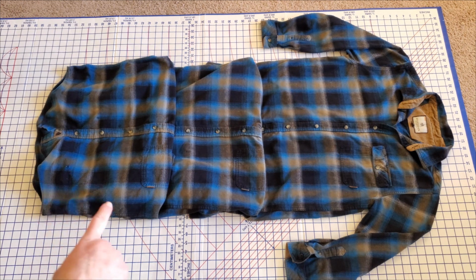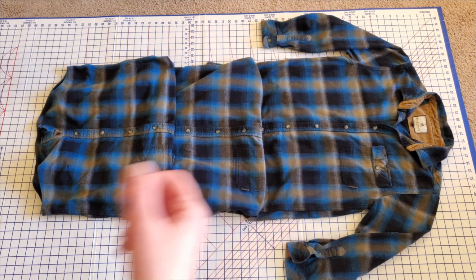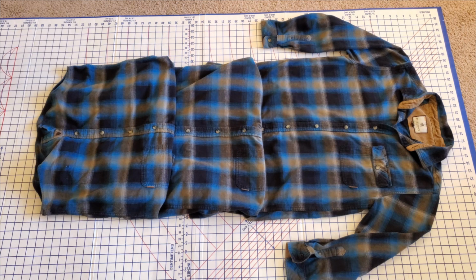When you're attaching them to the base shirt, it's definitely easier to work with a shirt that has more fabric than less fabric. So just FYI, you want your skirt shirts to be at least the same size, if not bigger, than your top shirt, and your top shirt should hopefully fit.